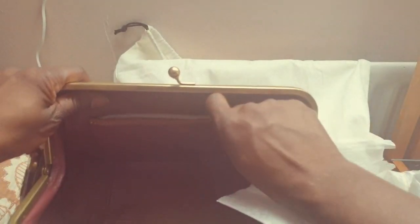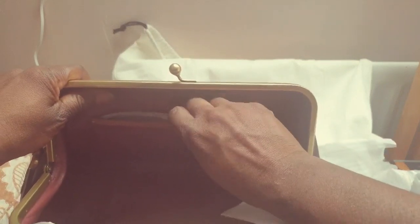So that's it there. It's all leather. I don't know if you can see this properly. There's a pocket here.